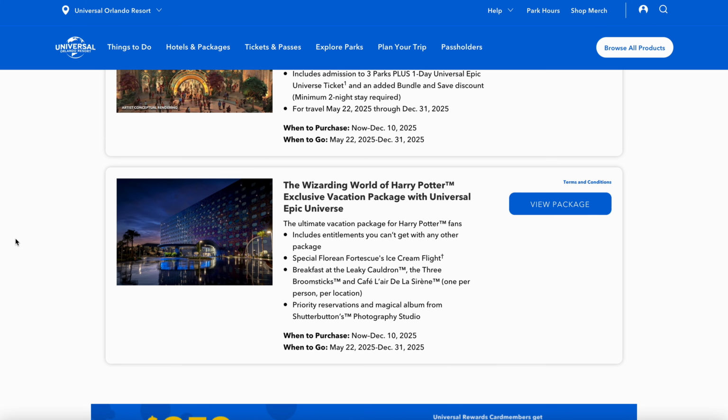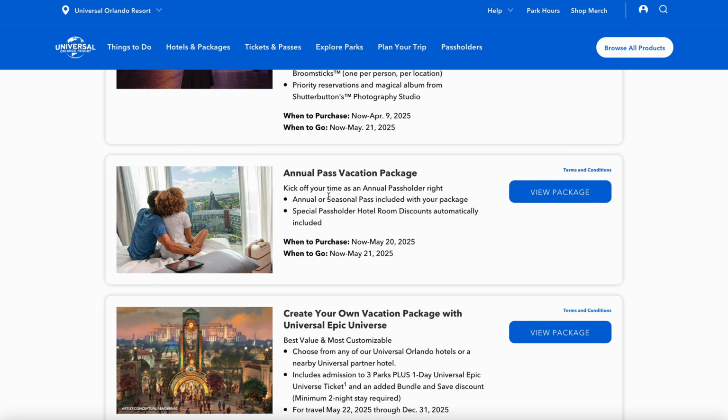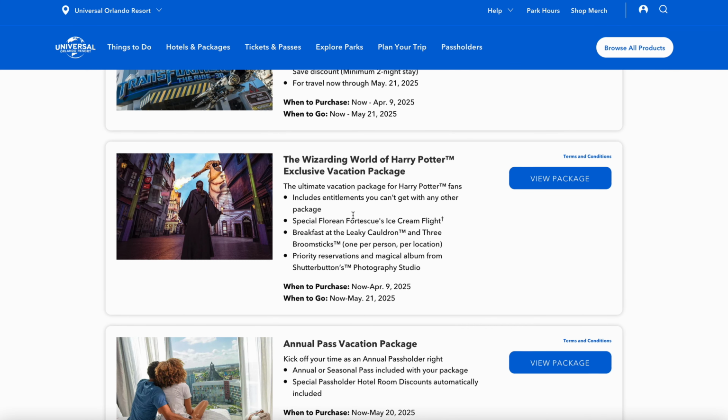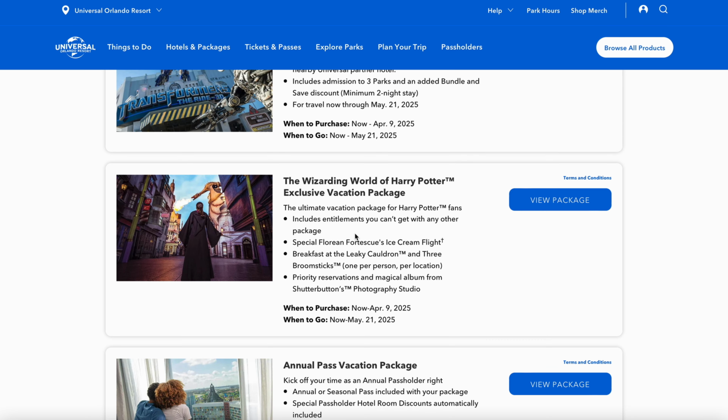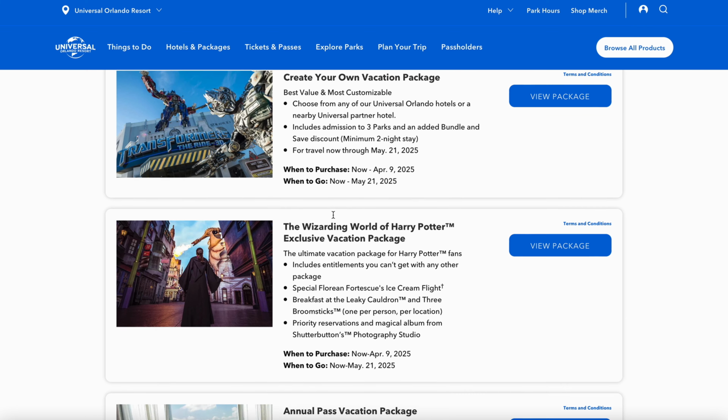So you can do the create your own stay package with Epic Universe built in, which almost every ticket does now if it's more than 3 days or 2 days. In general, you have an annual pass vacation package, and of course the one I mentioned before, the Wizarding World exclusive one, where it has all that stuff included with it, which is really cool, and photo opportunity, all that kind of stuff. Now, you also have a really cool thing where you can create your own version of it, where you can customize and pick and choose. It does discount things a little bit, but it's not as much as if you did a certain vacation package like these below.